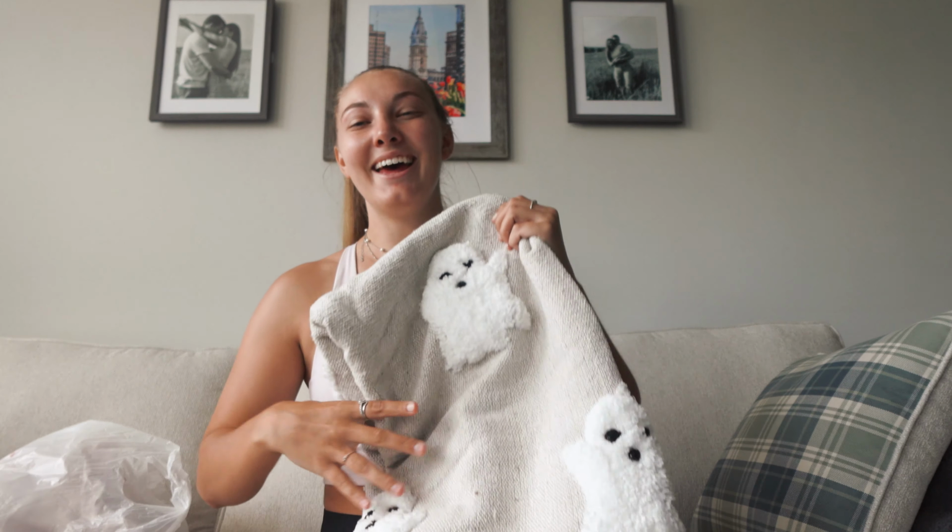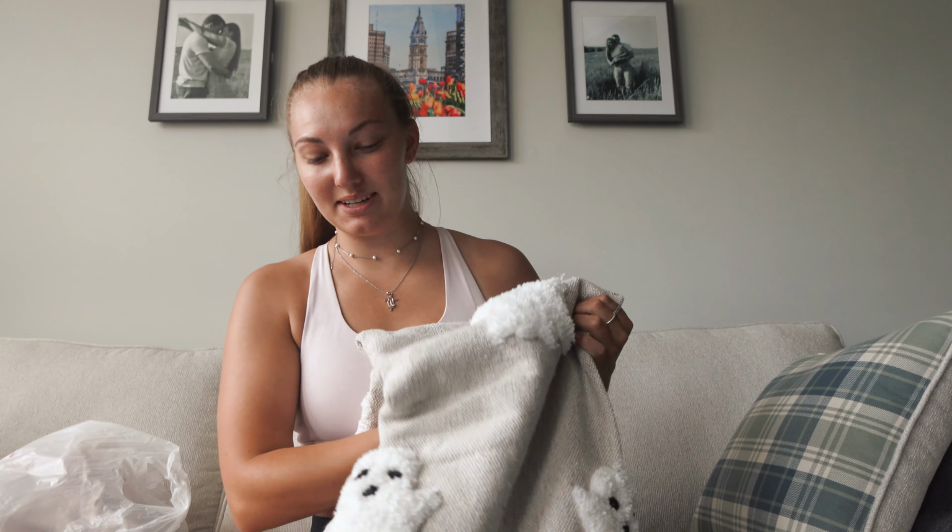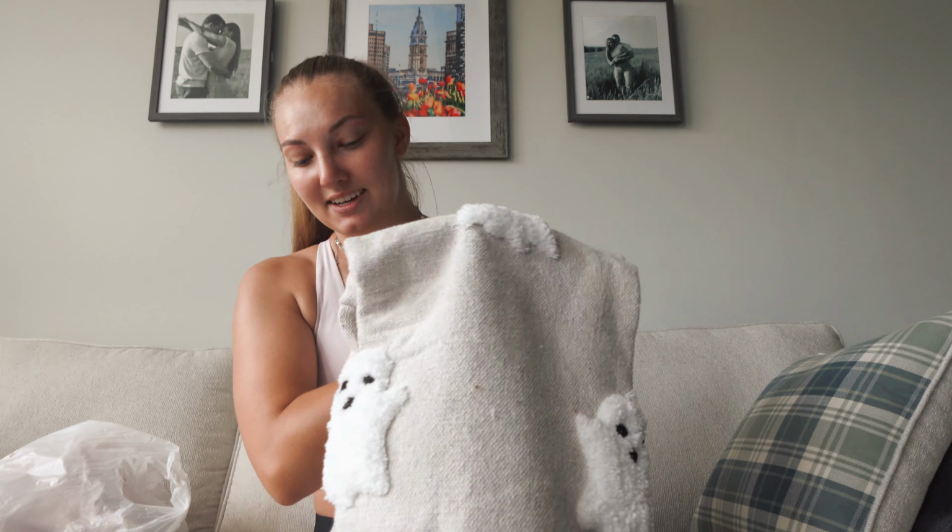Okay, now Marshall's. Like I said, I'm addicted to candles. I'm also addicted to blankets, especially fall and Halloween blankets. So I got this. I already have one similar to this too, but it's rainbowy kind of. I'll show you that around fall time. But they have a little ghost on them. They're so soft and fuzzy. And I don't know, I just thought it was really cute.